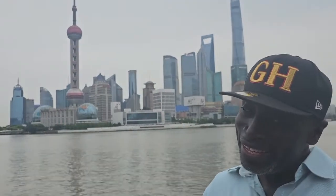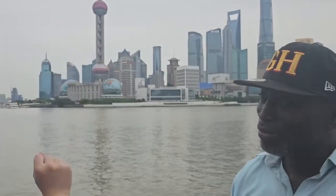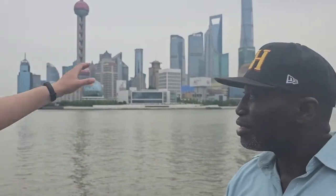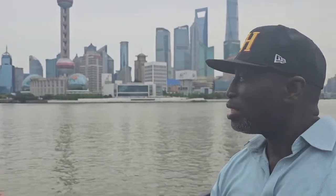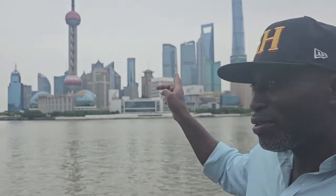Shanghai is the only city with three buildings over 400 meters. So Shanghai Tower, the bottle opener, and the Jingmao Tower, three buildings over there. So those are the tall ones. And is that still the tallest in China, right? Still the tallest in China, yes.